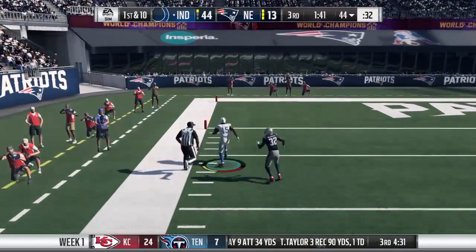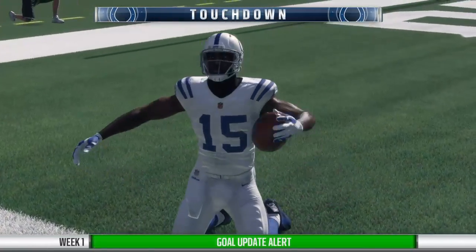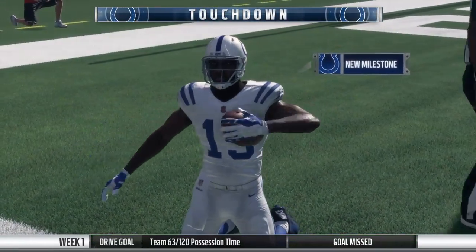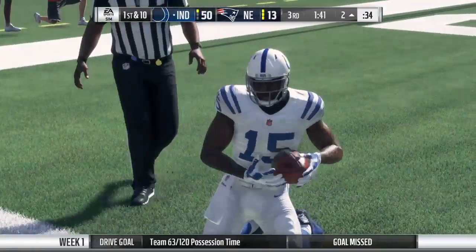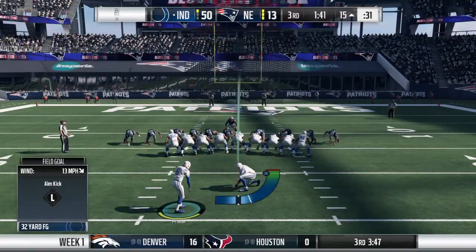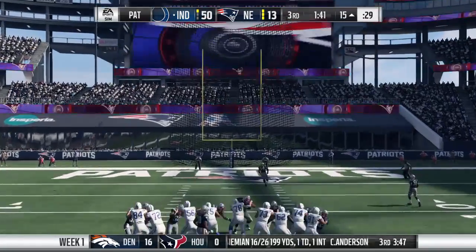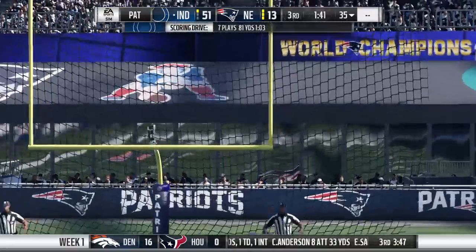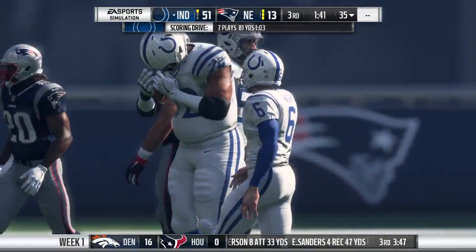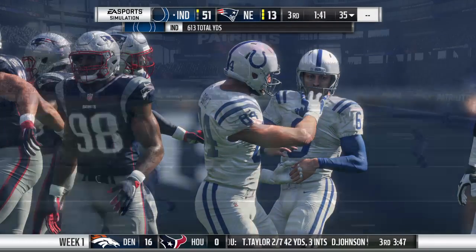Dorsett's got it. And he'll get into the end zone. Touchdown, Indianapolis. Philip Dorsett, 56 yards. And the Colts have got it on cruise control. And that, boys and girls, is an NFL record 6th touchdown reception. The record has stood since 1950. What a game. How about that?